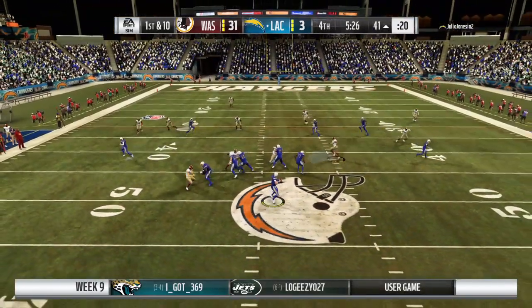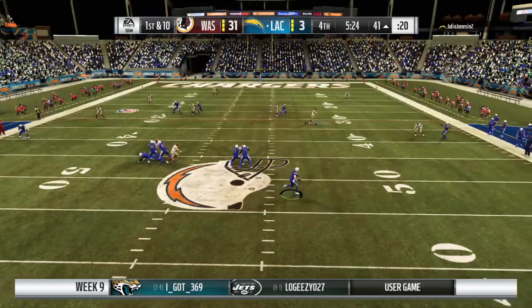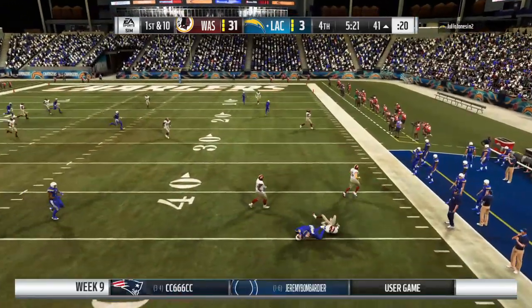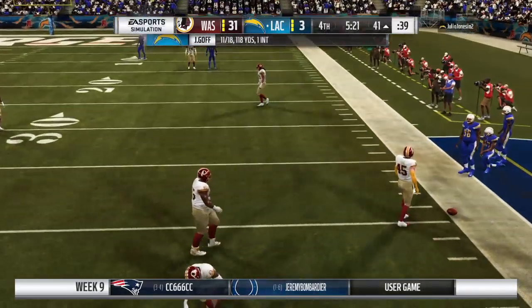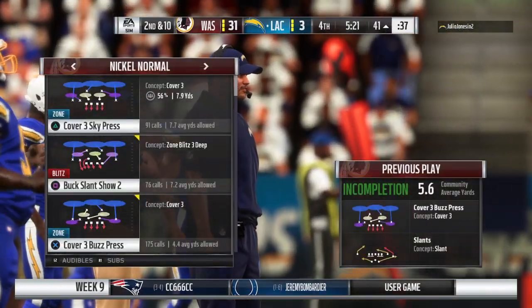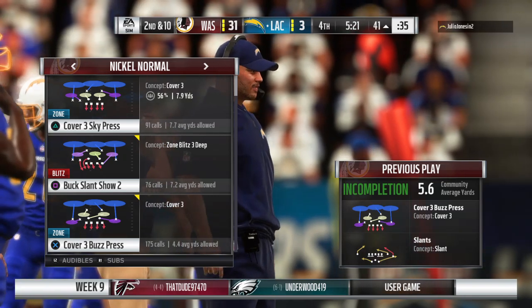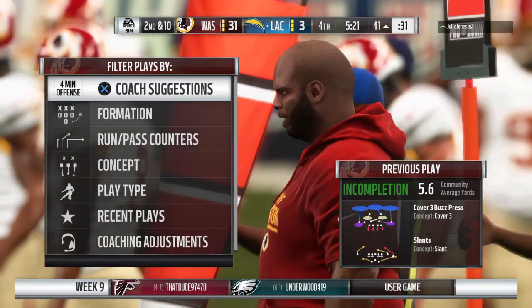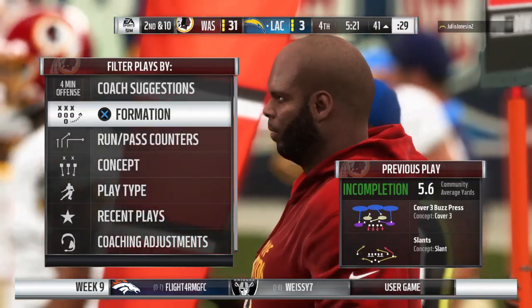On 1st and 10, Goff, eluding the pressure right, and he takes a shot on the release as this will be incomplete. Tell you what, partner, after he ices down, he's going to need a nice long soak in a hot tub after this one. He's been under duress the entire game. Yeah, once again, hit as he throws. Fortunate that one wound up incomplete.